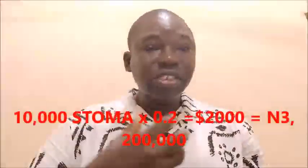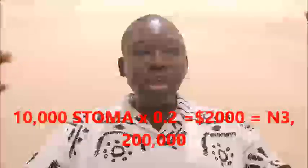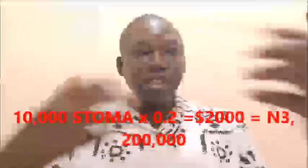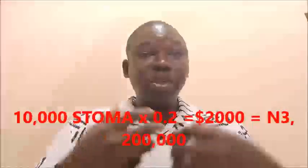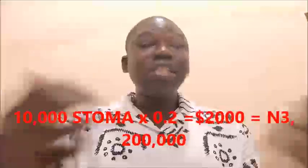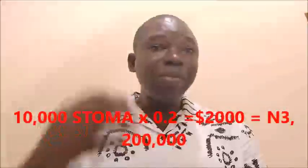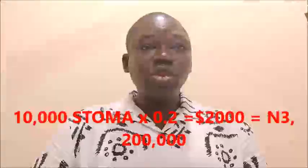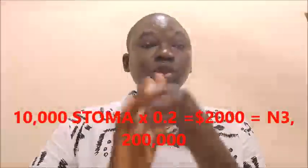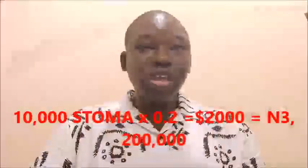So let's say you are given 10,000 stoma, and then the listing price, which is not authentic, is just like an experimental listing value, a suggested listing value, a thought out listing value. Let's say the listing value is $0.2. If they list for $0.2, that means you are with 10,000 stoma at listing at $0.2. That is going to be equivalent to $2,000 for you, and in naira that is 3.2 million.